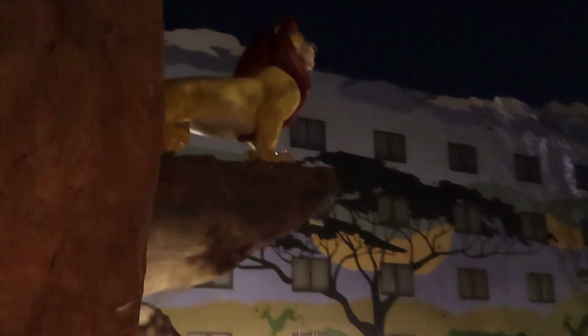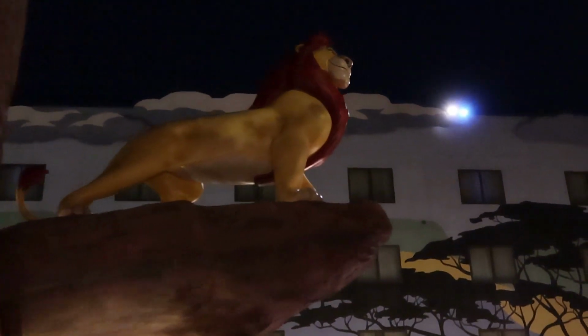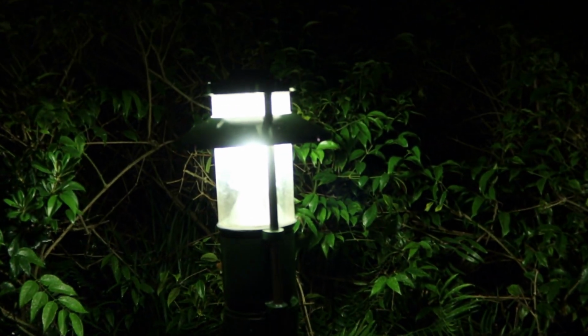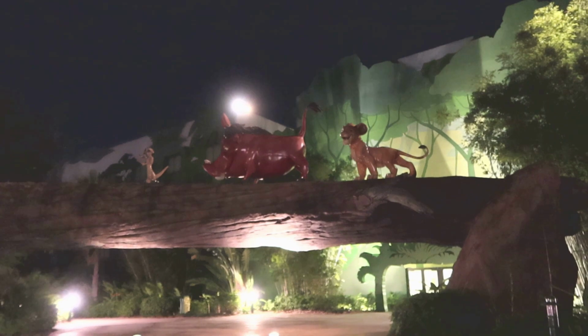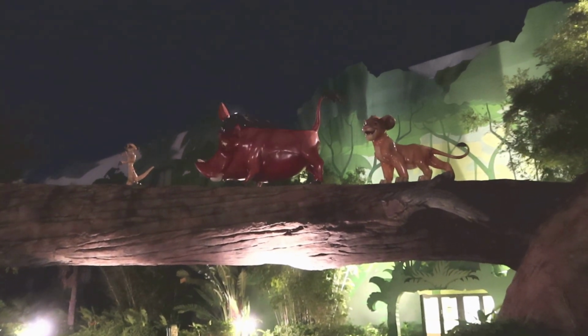Check it out. There he is. The king. There's a dragonfly trying to get on the light. Timon, Pumbaa, and Simba walking across the famous log together. I kind of wish that was a little bit more well lit too.